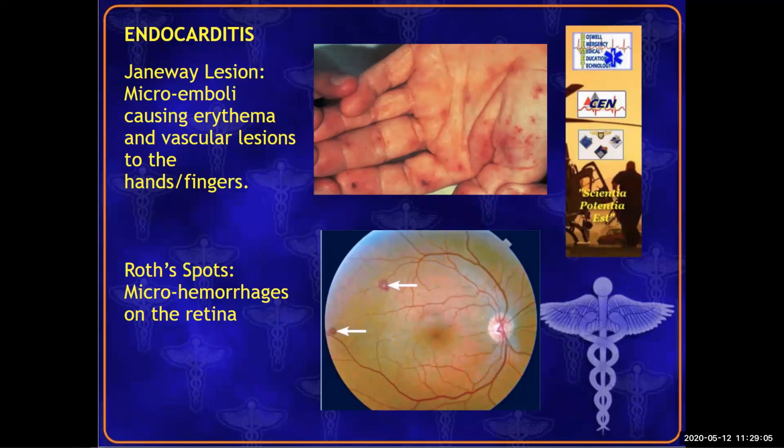All right. Now, Janeway lesions can be on the test. Roth's spots, probably not, because to see Roth's spots, you have to examine the back of the eyeball, and that's mostly providers, not staff nurses. But Janeway lesions, you can see just by looking at the palms. You see multiple little erythematous or red and inflamed areas, and basically that's those emboli showering downstream.